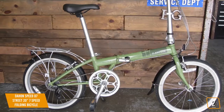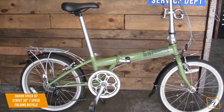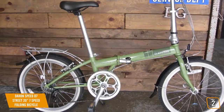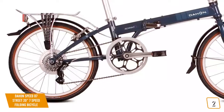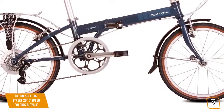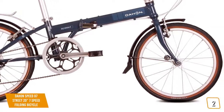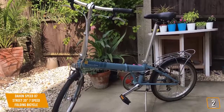The fork and handle post features high-tensile steel blades and steerer for smooth and stable riding at all times. This bike also has a 7-speed Shimano RD TX35 rear derailleur drivetrain that will never let you down. The Dayhan Speed D7 Street is equipped with Dayhan's own 20-inch wheels. The tires are combined with aluminum rims with 20-hole front and 28-hole rear hubs for a very sturdy base. This also gives you superior performance that you can always count on time and time again.